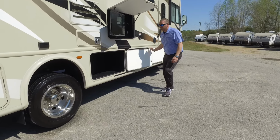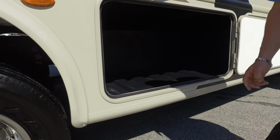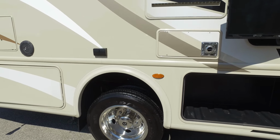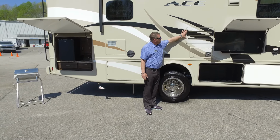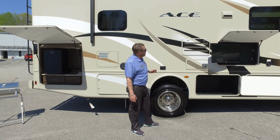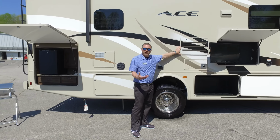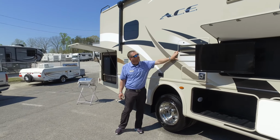LED lights, new for 17 and a half. This is going to allow your lights not to heat up and get hot in a situation of leaving them on overnight. Next, what we do is we're going to actually paint the refrigerator return, the furnace return, and the hot water heater return. We're the only manufacturer that's doing that in this industry, and it makes the coach look like a painted coach. Most RVs are just going to be black here.